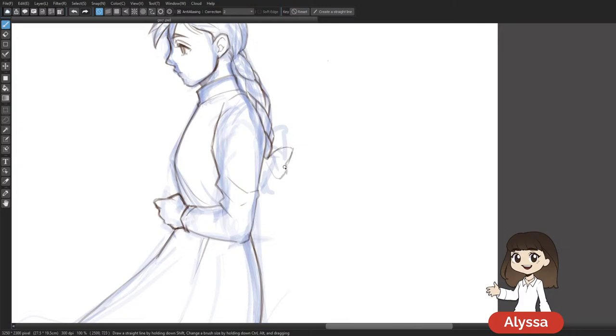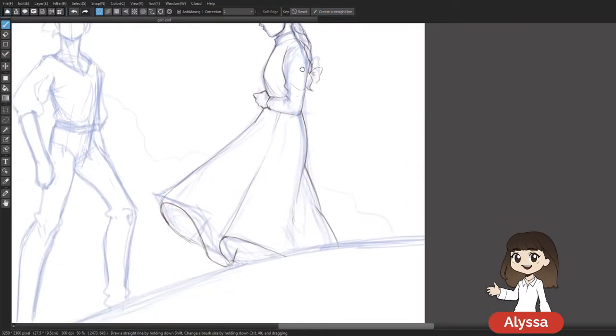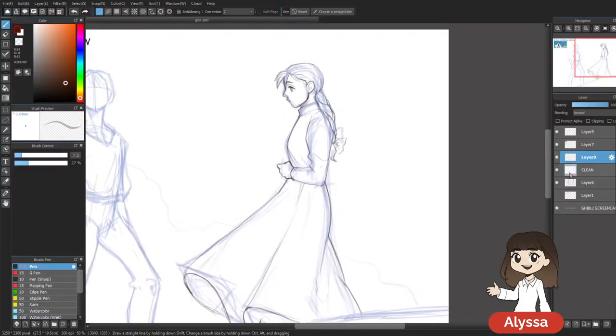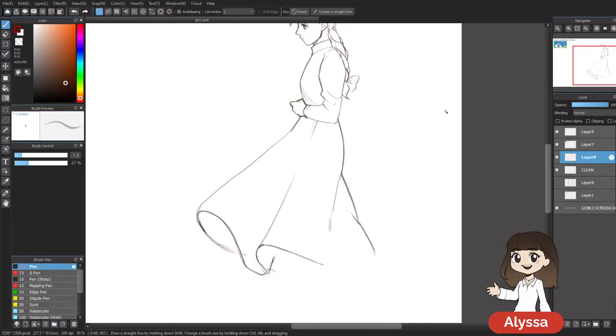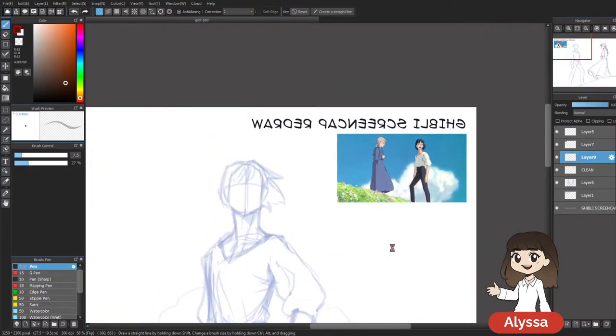She has a bow. Darn, at this rate, maybe I'll get like one good screencap redraw. We'll see. We have another 10 minutes. If I can line Howl in 10 minutes. Sorry, not line. This isn't lining. This is just cleaning up my sketch. I don't really do line art, guys. I do line art sometimes, but not frequently. Howl. Okay.